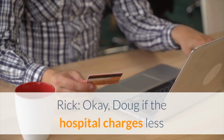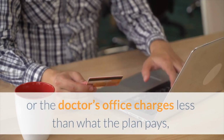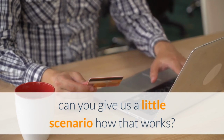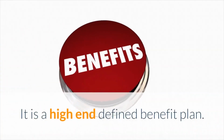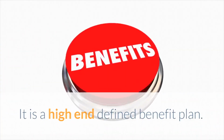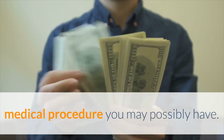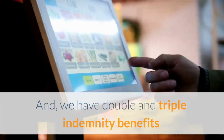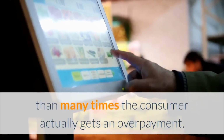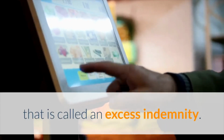Okay, Doug, if the hospital charges less or if the doctor's office charges less than what the plan pays, can you give us a little scenario of how that works? Yeah, Rick, great question. This is a defined benefit plan. It is a high-end defined benefit plan. It pays a certain defined amount for any medical procedure you could possibly have. And we have double and triple indemnity benefits, and many times the consumer actually gets an overpayment. That's called an excess indemnity.